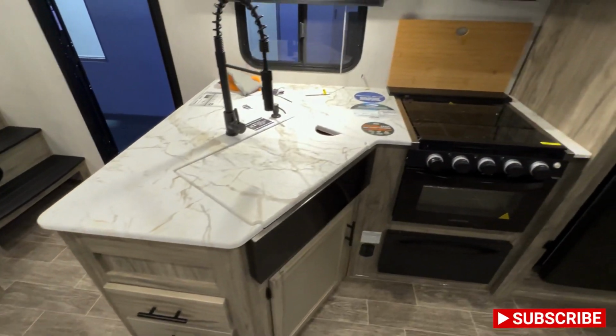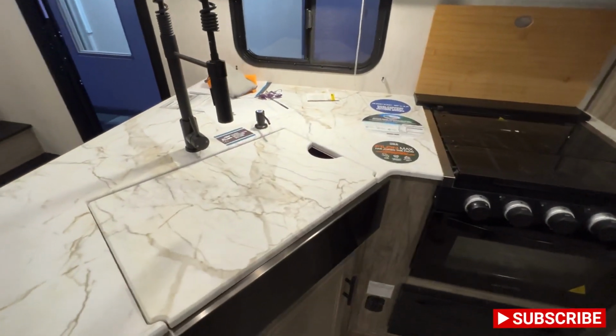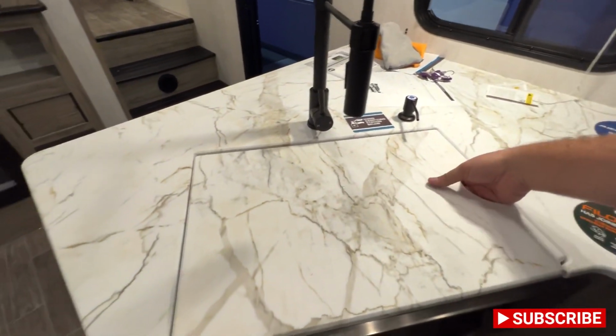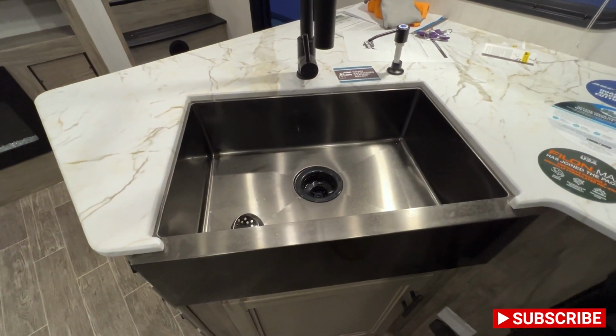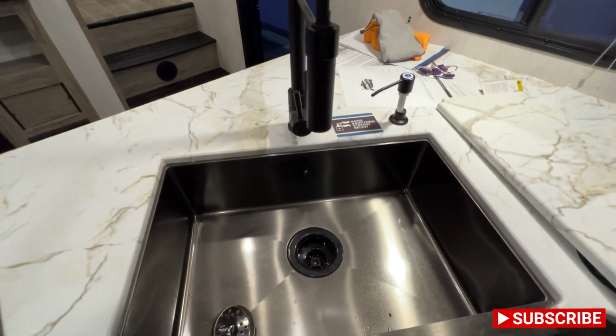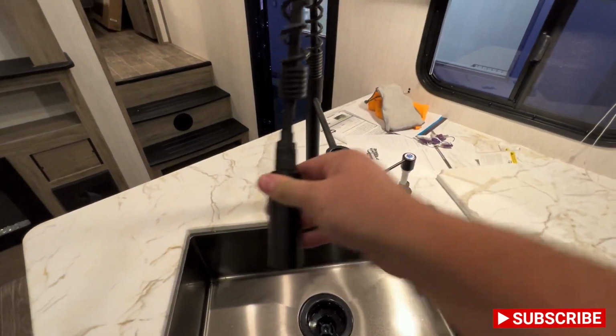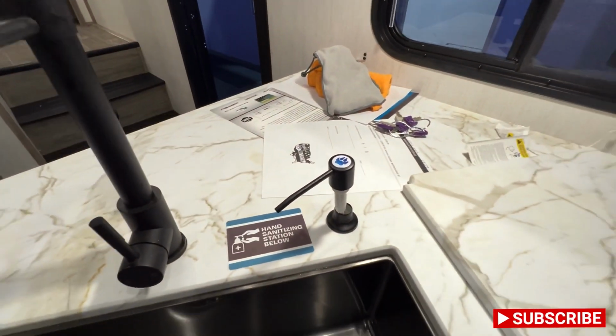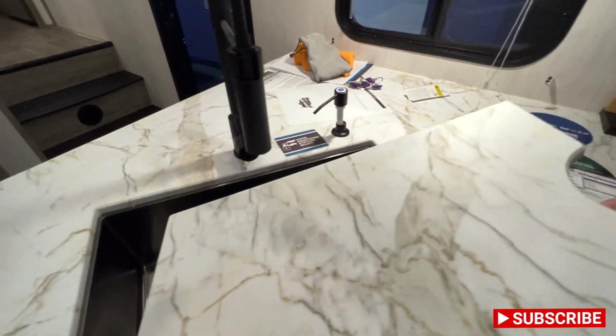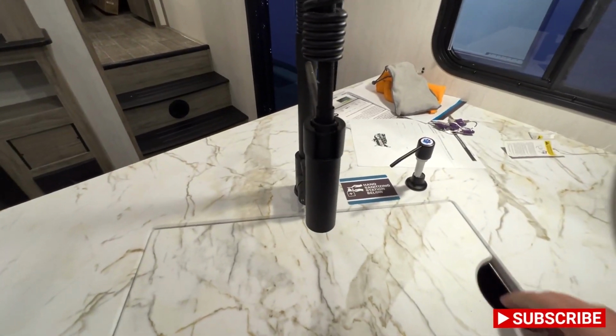Pretty good counter space for a camper this size, especially when you add in the fact that it's got this cutting board right here, the sink cover, your black stainless steel bowl with a residential high-rise faucet. You also have your hand sanitizing station, so put yourself some soap in there. Bada bing, bada boom, you're in the business.